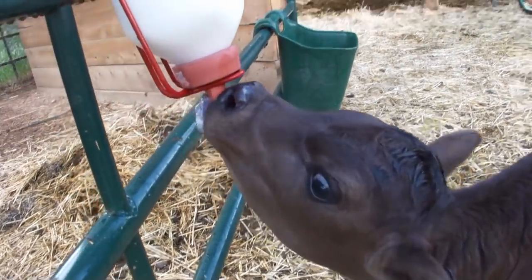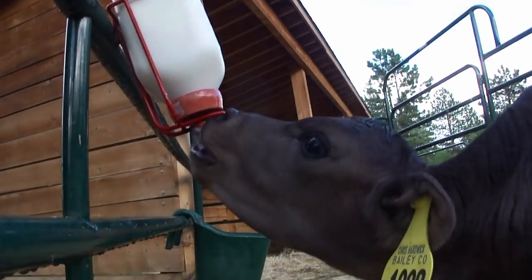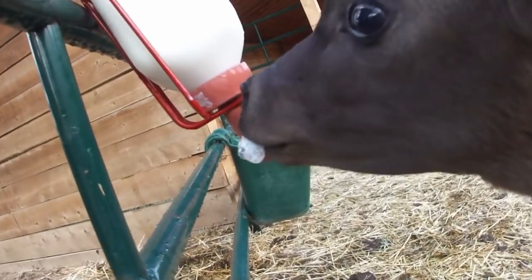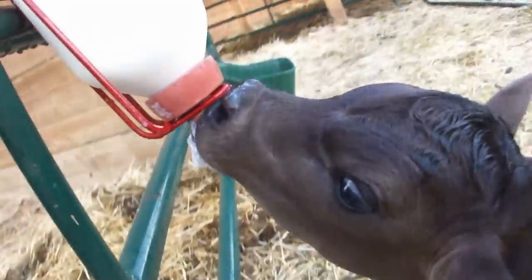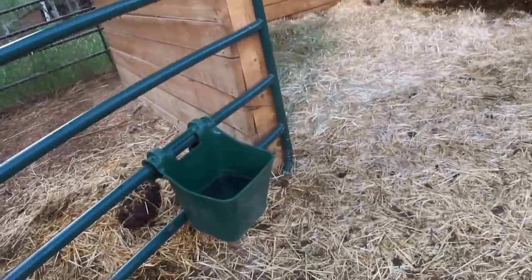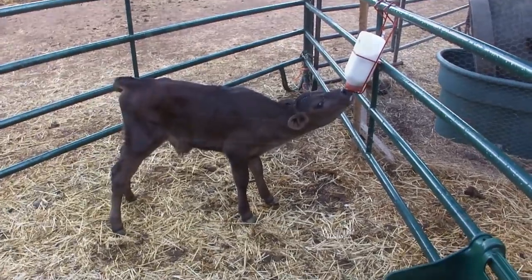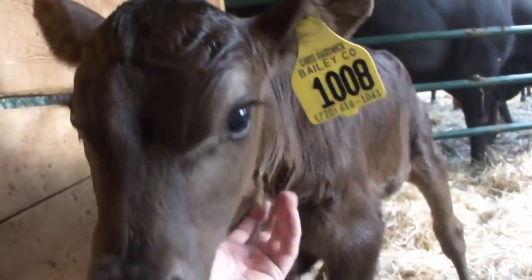Such a cute little baby. Ah, such a cute little baby. She has cute eyes and a cute face. He's just a cutie. And I did notice on this water, I came out here earlier and he's actually drinking the water, so I think it's good for him to have some water during the day. Look at that little baby. Look at that baby go.